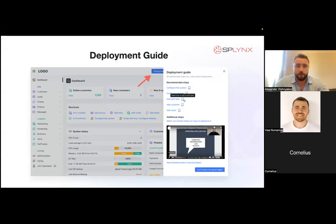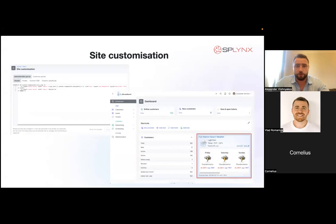in the platform. Then we have plenty of video tutorials that we did before, and now we also added links to these tutorials to our deployment guide, so there's a deployment button. This is all for new clients who are just starting with Splynx or who migrated to 4.0 and would like to know what was changed and how to work with this new release.